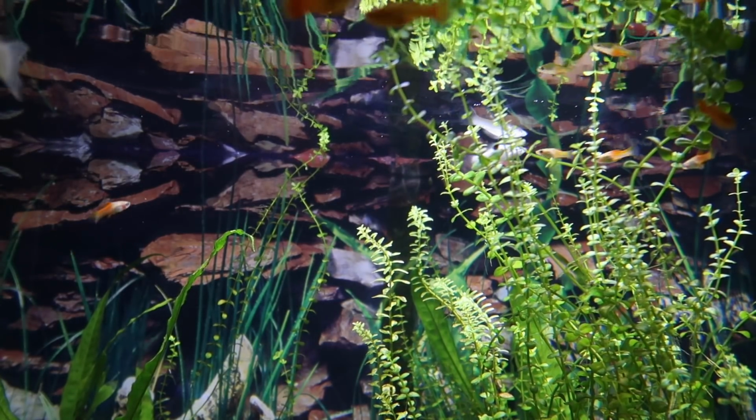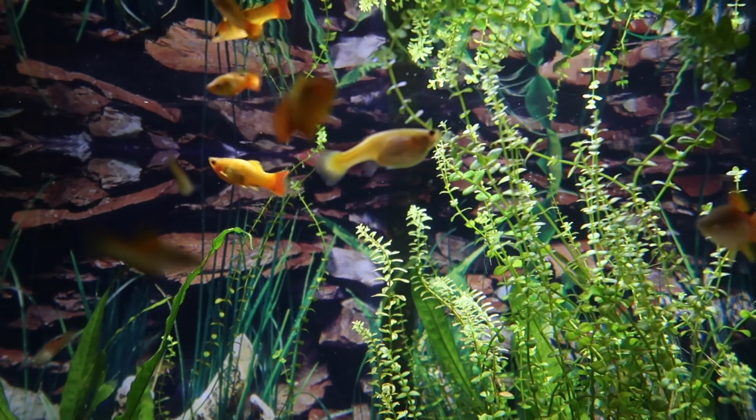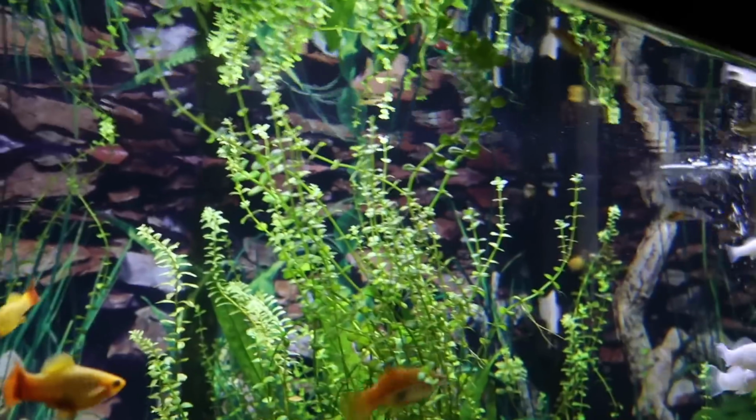Alrighty, well it looks like they're doing well. You can see the male's already going after the female there. But the other female will help to disperse the attention given. Look at that, he's doing a little dance.